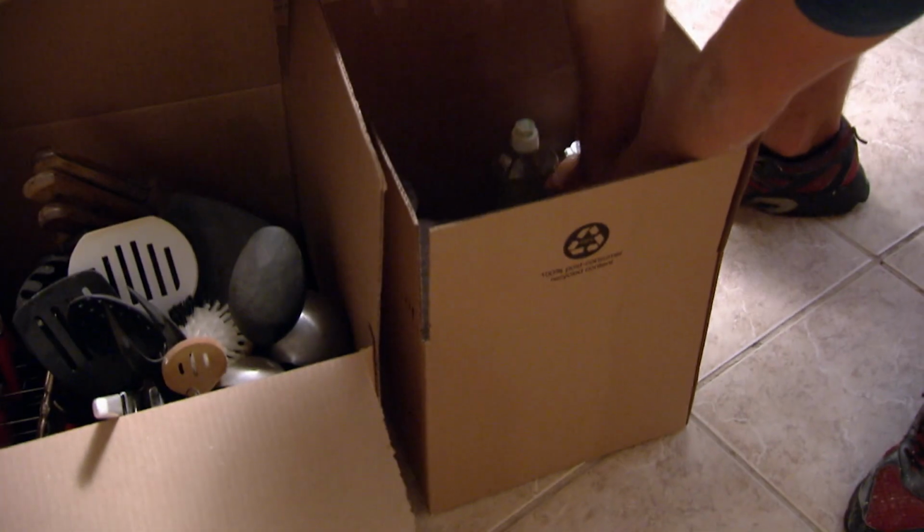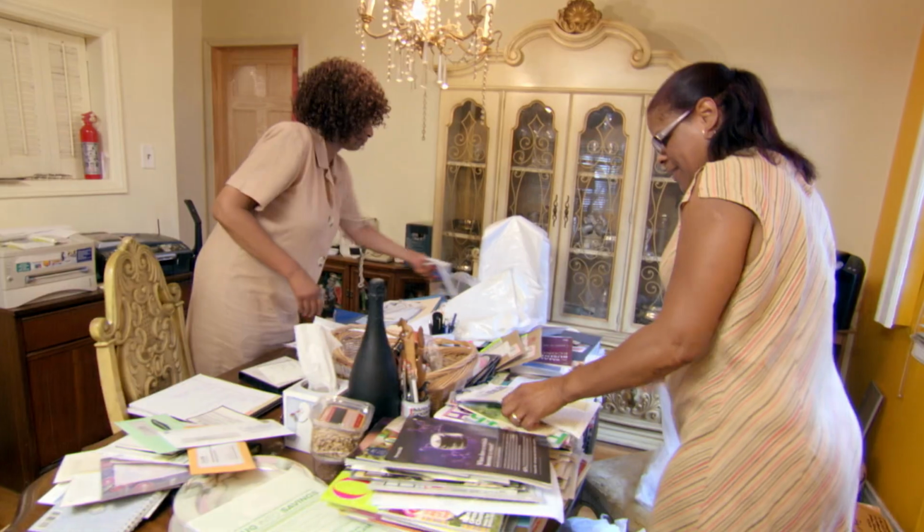This house is going to look fantastic when I'm finished with it. Ruth is going to be blown away by the transformation. But first things first, we have to manage the clutter and make space.